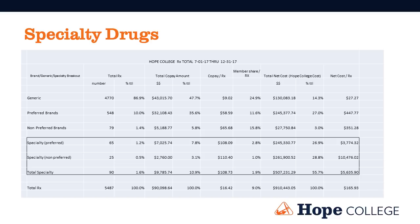The next box is that of specialty drugs, and specialty drugs are now a national conversation. Specialty drugs are quickly becoming the largest expenditures in the health plan. One number of concern for us is if you look at the column of total net cost and percent, you will see that in the first 6 months of the year, specialty drugs are almost 56% of our total prescription costs. Just 2 years ago, this number was about 38%.